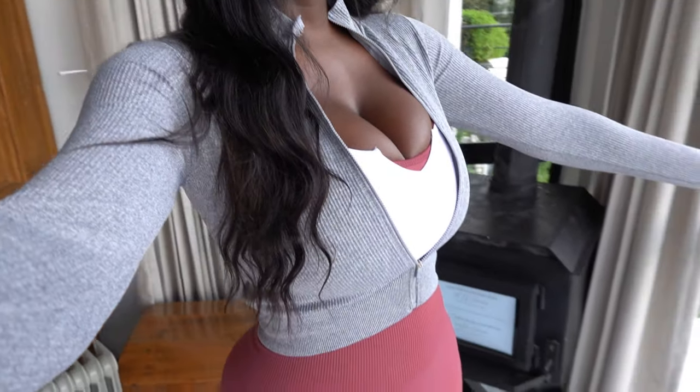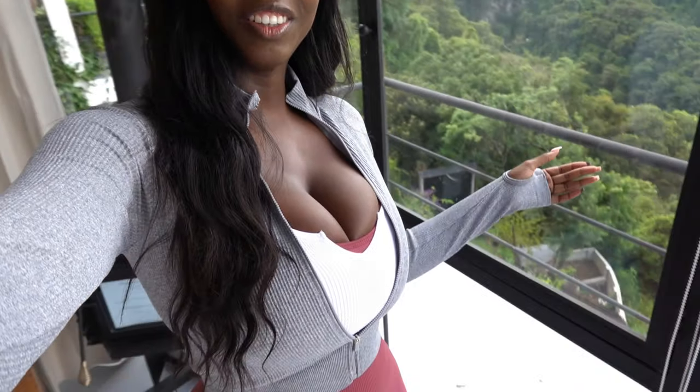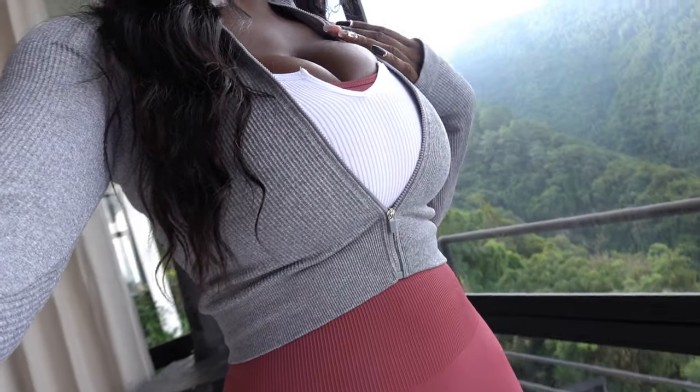Hello guys, it is now day 3 in Guatemala. I am up early this morning. I already got some content in, and now I'm ready to go hiking up a volcano. But I really won't be doing hiking, I'll be on a horse. So I'm just gonna look cute while doing it because I really love my outfit this morning.